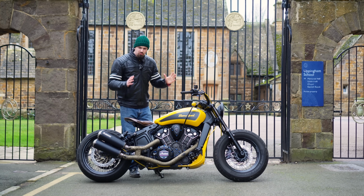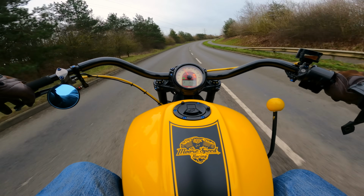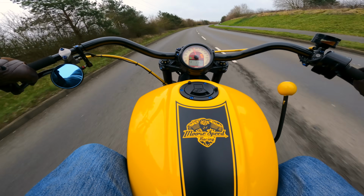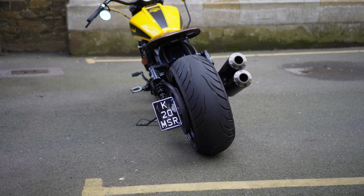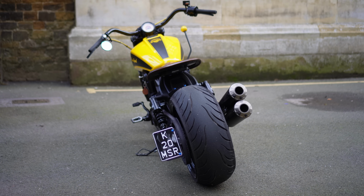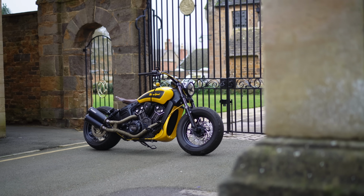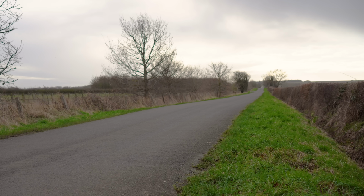This is the incredible Moors Speed Racing Indian Scout Bobber. This thing is unbelievable, and they've made quite a few different custom builds. This one happens to be the owner's actual bike, so he's very kindly lent me this bike for a couple of weeks to see what I think of it, and oh my god, I can't wait to tell you my thoughts.